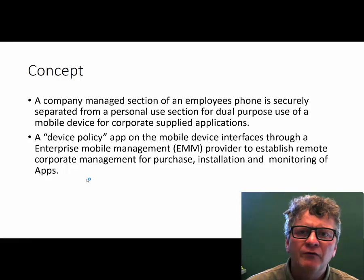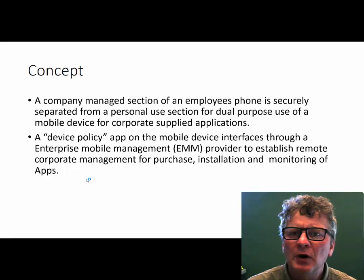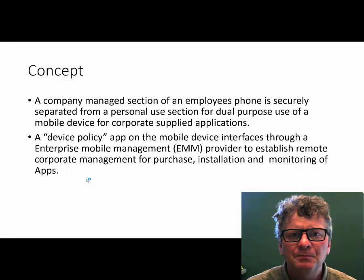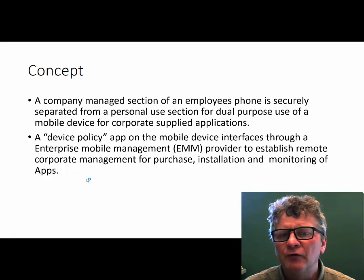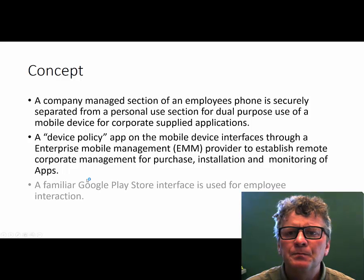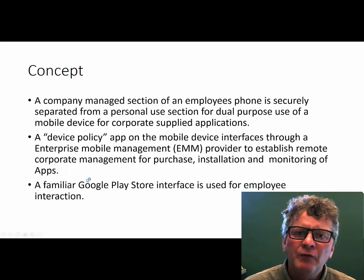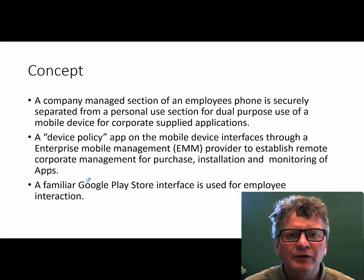On the phone, a device policy application must be installed. This interfaces through an enterprise mobile management system, and it establishes a remote corporate management for the purchase, installation, and monitoring of corporate apps. From the phone standpoint, the employee is using a familiar Google Play Store interface.